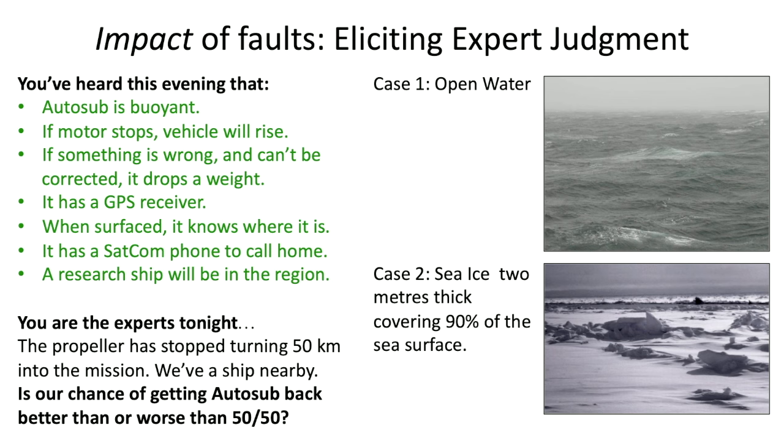Now, that was open water, exactly the same conditions, but now I've got sea ice. It's 2 meters thick, and it covers 90% of the sea surface. So now, who thinks we've got better than 50-50 of getting it back? No, going once, going twice, no. Lower than 50-50. Yeah, I agree with you, absolutely. So it depends on the environment.